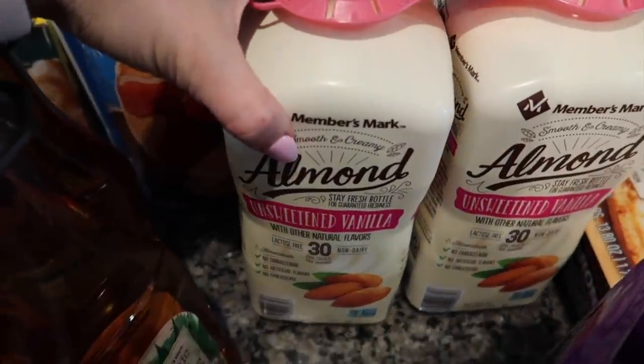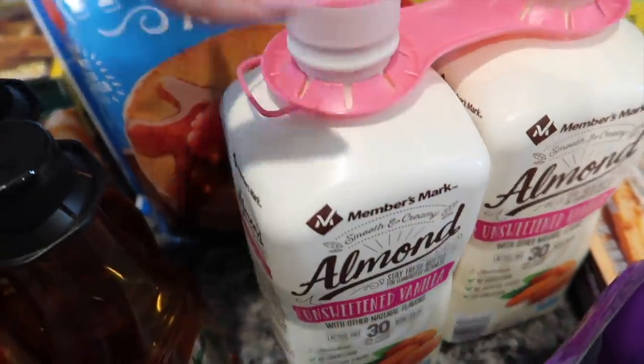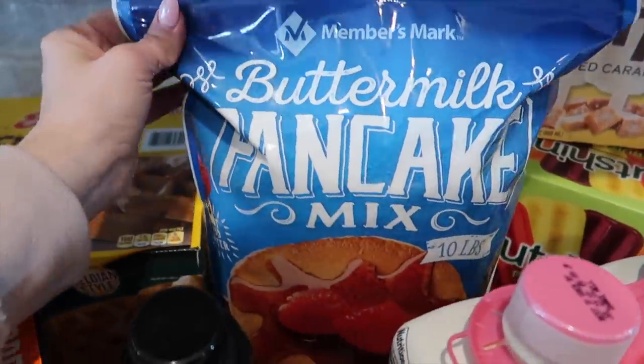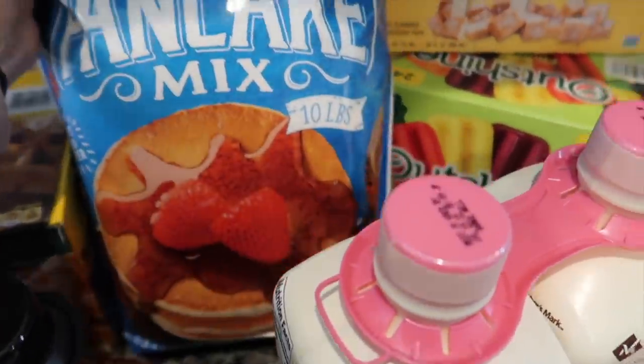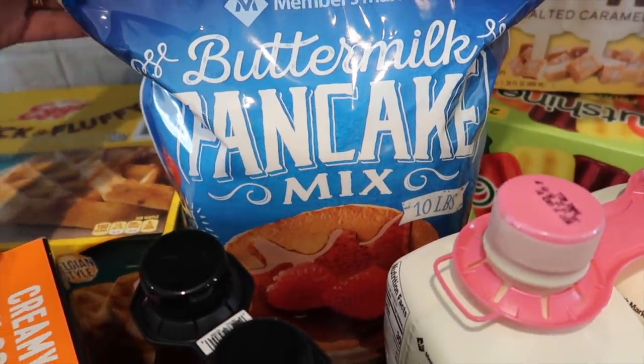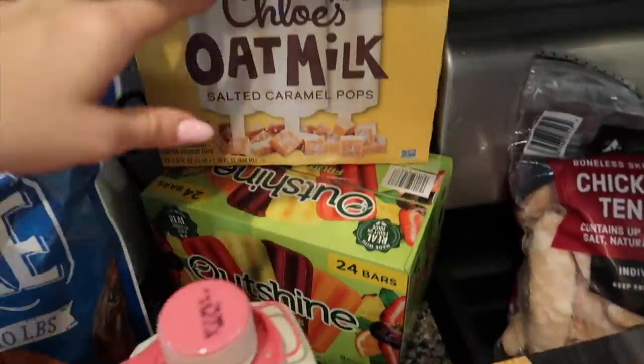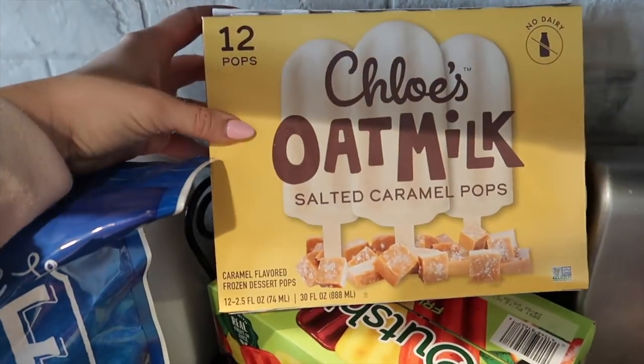And then we ran out of our almond milk, so we got the almond unsweetened vanilla. This is the huge thing of pancake mix, you guys. 10 pounds. We just about used up our huge 10-pound bag, so I picked up some more so I can refill my canister.